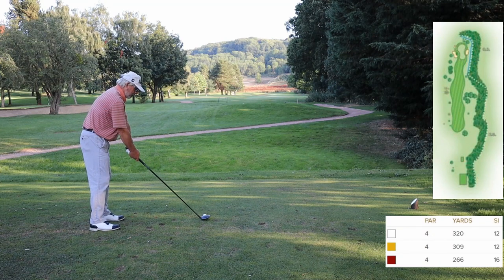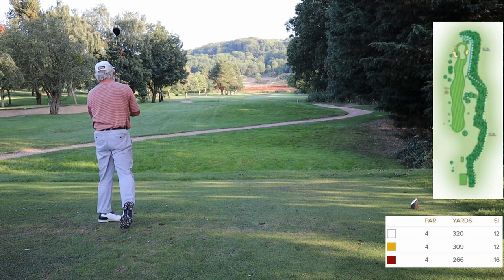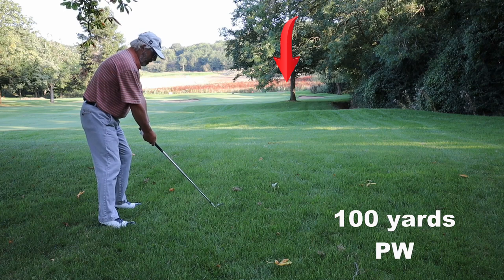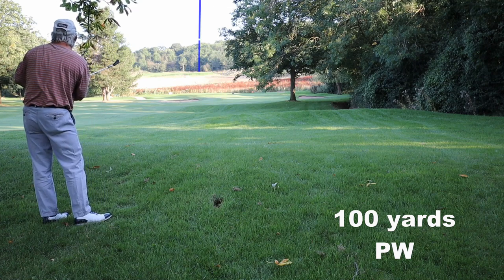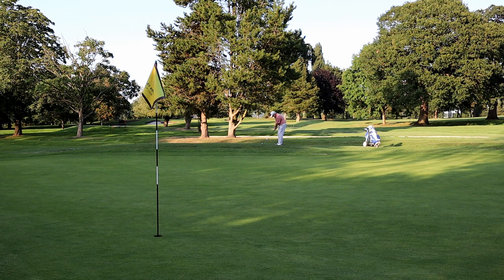Right, the 10th. I seem to be taking it in turns to miss this a little bit left or a little bit right. And today it's right. And if I wasn't on the yellows, I would be in trouble. But I've gone past the tree, so I've got a clear shot at this green. Grass had shut the face. That's a bit dodgy. So another potential for a stroke lost. Fortunately, I can chip and putt a little bit.